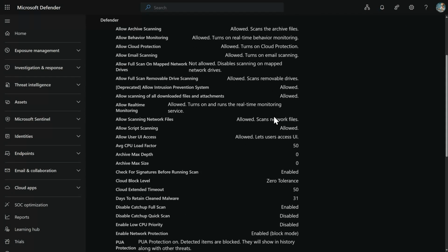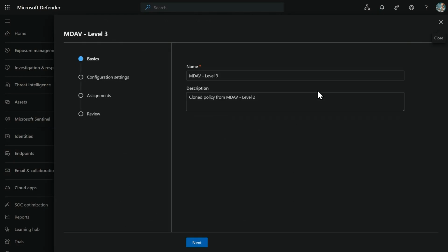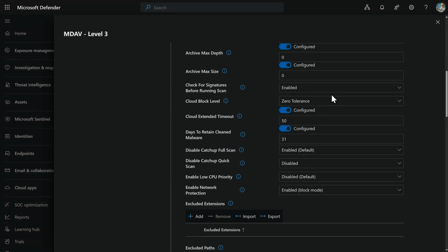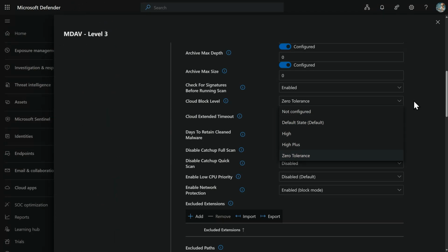What I'll draw folks' attention to is a specific setting here called the cloud block level. I'll go to edit it just so folks can see the different options. Again, a little bit of a crude analogy, but you can think of the cloud block level as how Defender responds if it experiences an executable that looks like it may be suspicious, and I don't have a known good signature based on a hash value for it, right? One of the cool things about Defender and the scale of Microsoft is all that data can say, hey, if a process called edge.exe has been executed on over 1 billion devices worldwide with no negative repercussions, we can say it's safe.